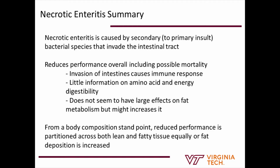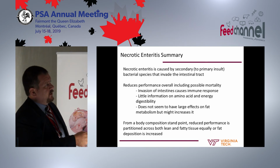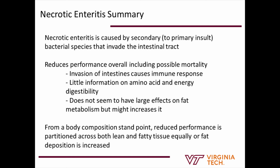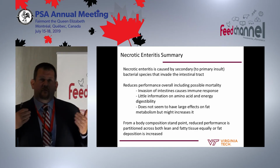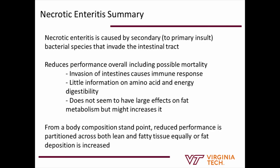So just to summarize what we have from a necrotic enteritis standpoint, caused by secondary, you really need a primary insult, bacterial species that invades the intestinal tract, reduces performance overall. If it's a bad outbreak, it's certainly going to be accompanied with increased mortality. Invasion of the intestines causes that immune response, as has been talked about earlier. Little information out there on amino acid and energy digestibility, but doesn't seem to have as large an effect on fat metabolism, or it might even increase it a little bit. But I think those values are still sort of questionable in my mind. I think we need a little bit more information from that standpoint. But from a body composition standpoint, we certainly see that reduced performance, and that's partitioned across both that lean and fatty tissue pretty equally.